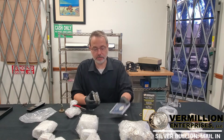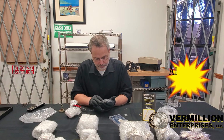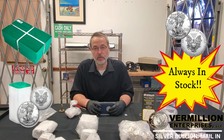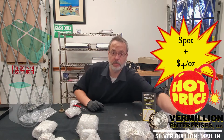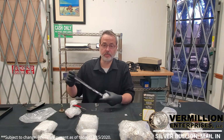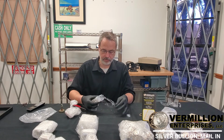And a couple just miscellaneous silver eagles here, just random dates. We always have silver eagles in stock too. We sell them in BU rolls, and we also have monster boxes in stock. We sell them for spot price plus $4 per ounce currently. That is always subject to change, but that's current prices as of December 15th right now.